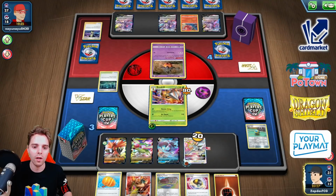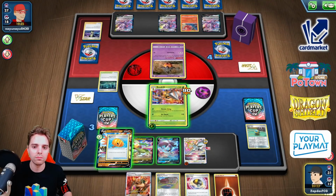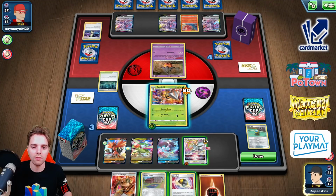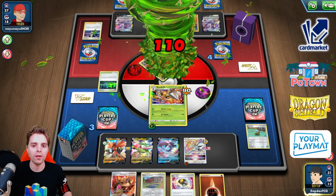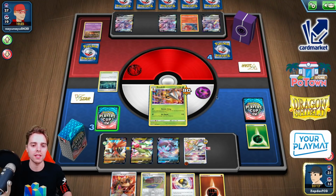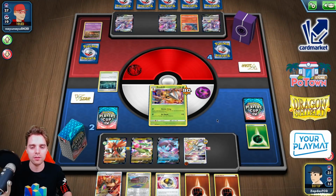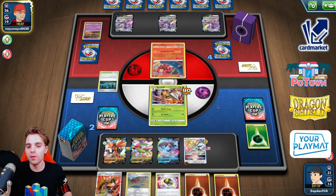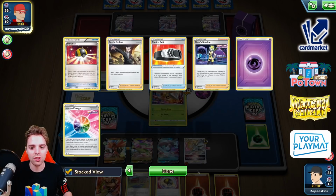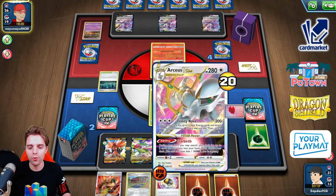Yeah, we have Lumineon as well, so let's just attach here. Get the Big Charm on the Zapdos, and yeah, I don't actually need anything. I'm just gonna be going for the Jet Spear, not giving him any chance whatsoever, and then we'll try bossing up a Genesect with our game plan scenario with Arceus, right? Because now we are in a great position. Beedrill still a threat because he needs to attach a double energy, so the Beedrill needs to be gone. If he doesn't have it, we double turbo and boss.